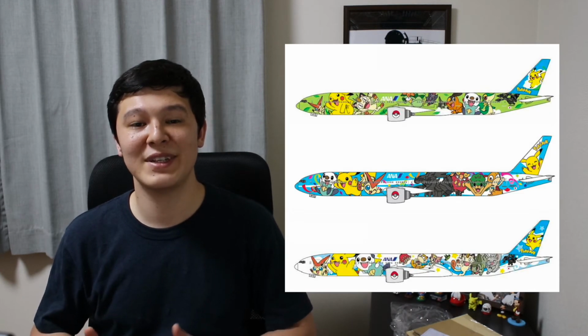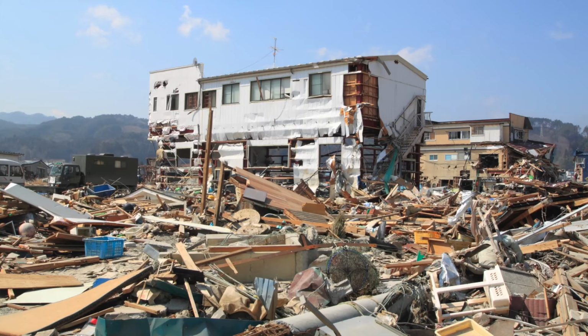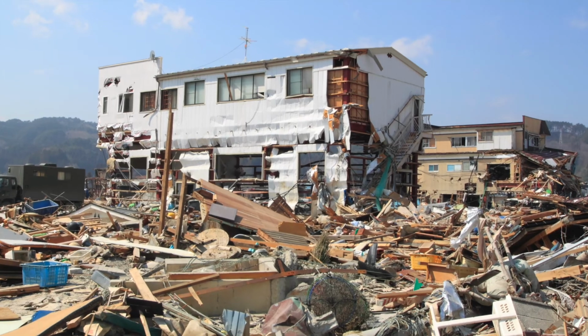This aircraft's history was intertwined with some of the natural disasters that Japan encountered in that era. So the design for the aircraft was initially supposed to be chosen by the general public. So ANA proposed three different designs, and then the general public was supposed to vote on them. The voting was supposed to take part between March 13th and March 28th, 2011. And as you know, Japan was struck by a terrible earthquake and tsunami on March 11, 2011.